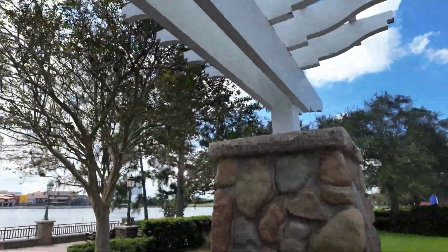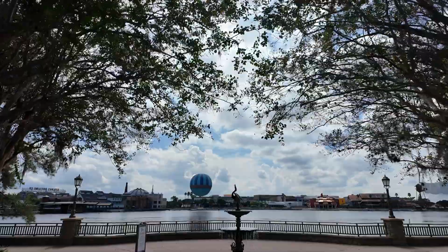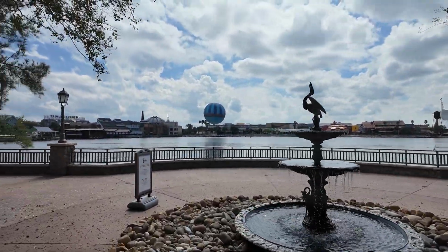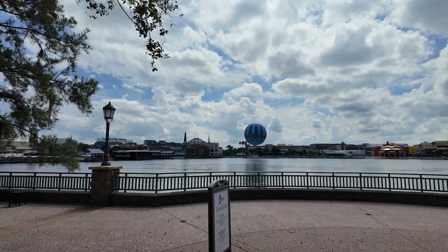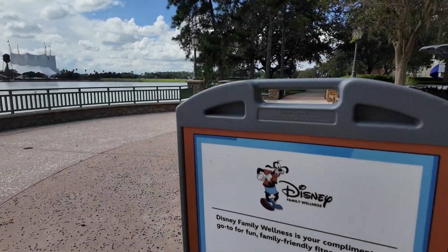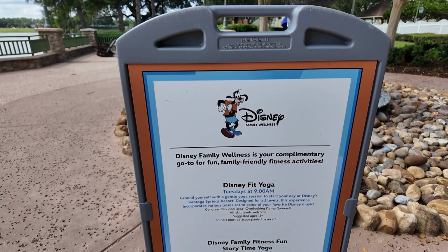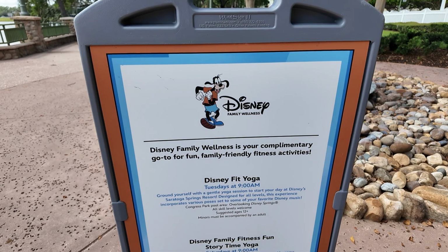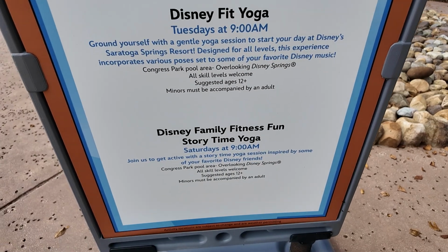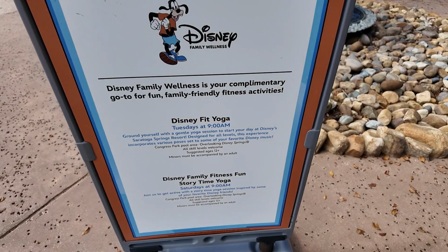But if you exit the pool in this direction, you'll come towards the water, and this is how you're going to get to Disney Springs. There's this little peaceful fountain right here. Oh look, there's a sign with some information. It says Disney Family Wellness is your complimentary go-to for fun, family-friendly fitness activities. And look at that, they have yoga Tuesday mornings, Disney Family Fitness Fun Storytime Yoga on Saturdays. All kinds of fun things.